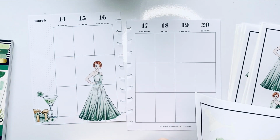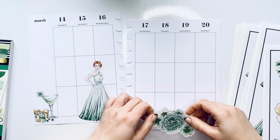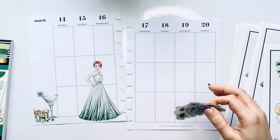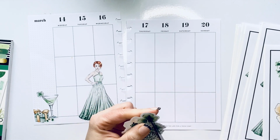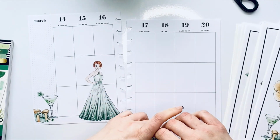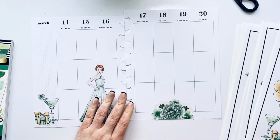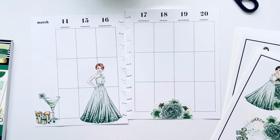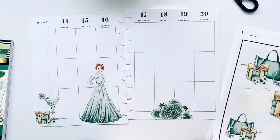So it's a clover martini. It's gorgeous. And I'm going to go ahead and put the cluster of green clovers and other little green foliage. That should work out great. So I'm just gonna plop it down and see how it goes. And then I am going to continue kind of filling it in.